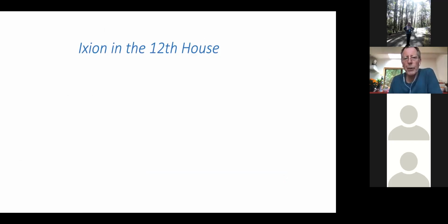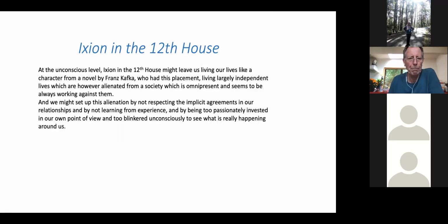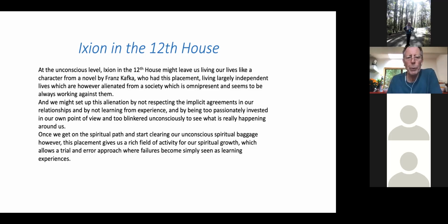All right, so Ixion in the 12th house. In the 12th house at the unconscious level, Ixion might leave us living our lives like a character from a novel by Franz Kafka, who had this placement, living largely independent lives, which are, however, alienated from a society which is omnipresent and seems to be always working against us. And we might set up this alienation by not respecting the implicit agreements in our relationships, and by not learning from experience, and by being too passionately invested in our point of view and too blinkered unconsciously to see what is happening around us.